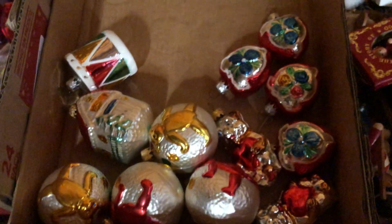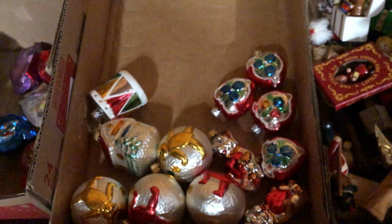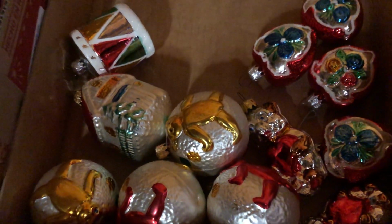Sell it next year. These are all newer ornaments. Those are Inge glass. I recognized them in the auction lot because I bought a crap load of them last year. So I know for sure I already have that one listed. So it won't be anything to make those. That's why I bought those.